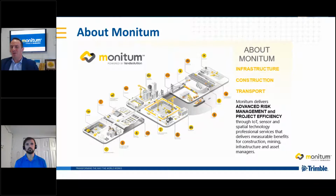Prior to starting Monitum as a company, we ran a successful consulting, surveying and mapping business, and still do, focusing more on engineering and construction, mapping, LiDAR, and the like. But in servicing a lot of my building construction clients, the idea for Monitum really sprung out of a change I could see in the marketplace 5 or 6 years ago.